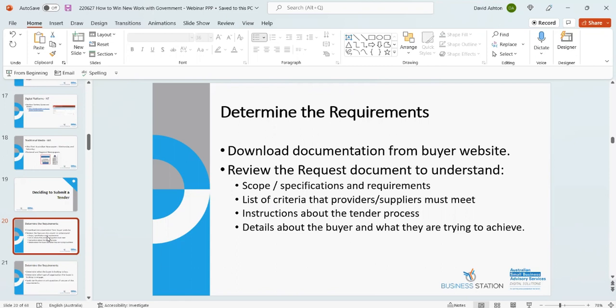So be very clear on what they're wanting to buy. You need to look at the list of criteria that you must meet. So that's the qualitative criteria, the selection criteria, any pre-qualification requirements, and also any compliance requirements. You need to read and be clear on the rules of the tender, so instructions about the tender process. And you need to ascertain the details of the buyer and what they are trying to achieve. They'll generally have a bit of an information spiel about them, and you need to understand what they're trying to achieve through the tender process in terms of the purchase of goods and services.